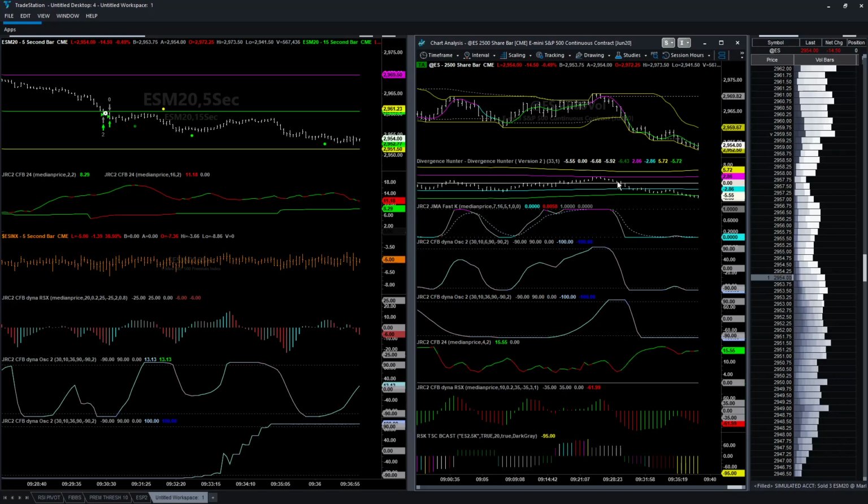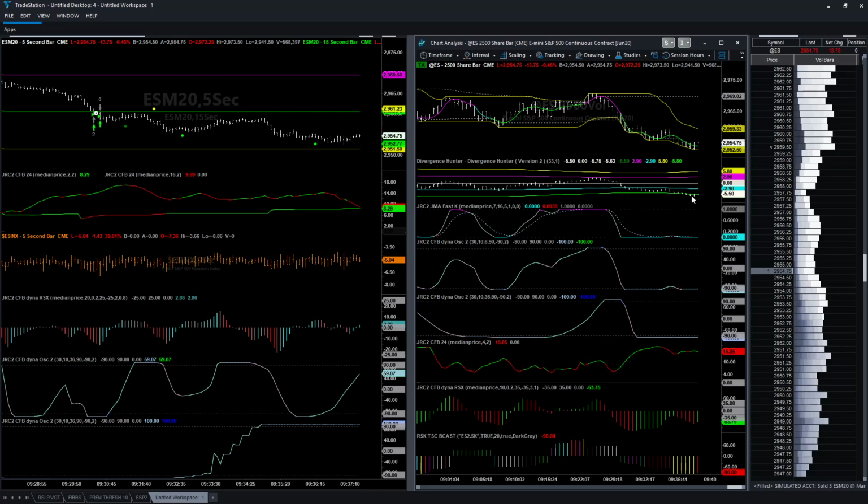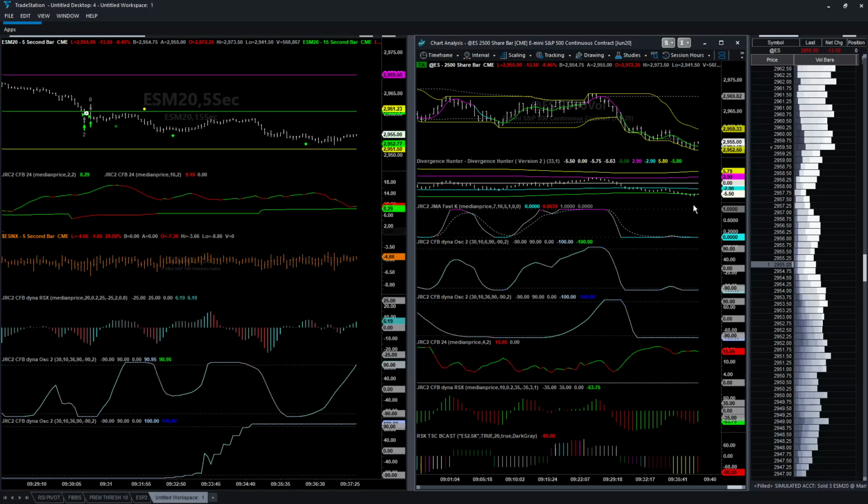Another point to keep in mind, look at your divergence hunter. We're way into the lower band here. The probability that the market's going to go much lower than that is pretty small, because this has already moved 1, 2, 3, better than 3 standard deviations.